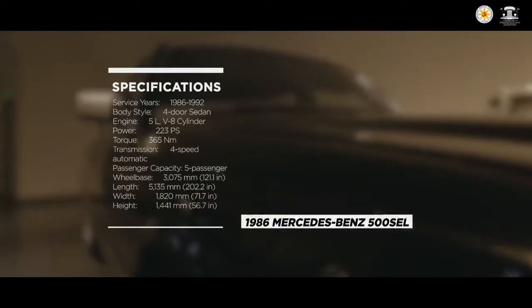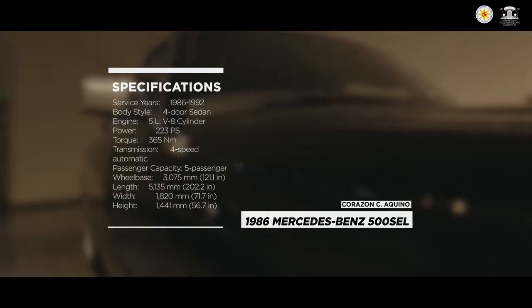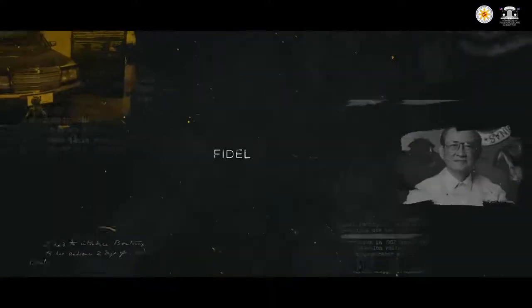Nonetheless, it did not scrimp on security, being the first official state car to feature bulletproof panels and windows, with glass measuring almost 2 inches in thickness. The levels of protection were unheard of in the 80s and even featured fixed rear windows to ensure the rigidity of the glass in case of an assault rifle attack. After Aquino's term, Fidel V. Ramos would use the second of the 2 vehicles.